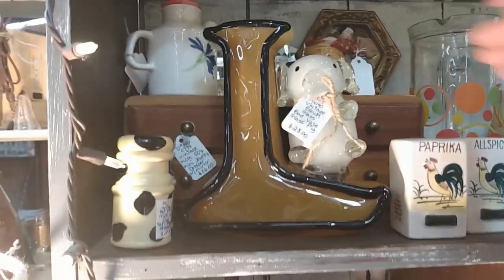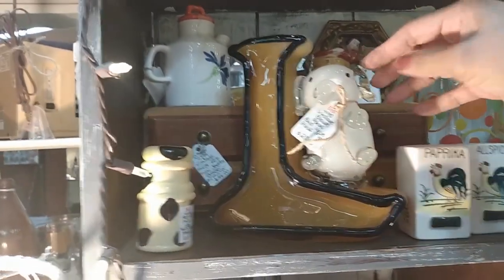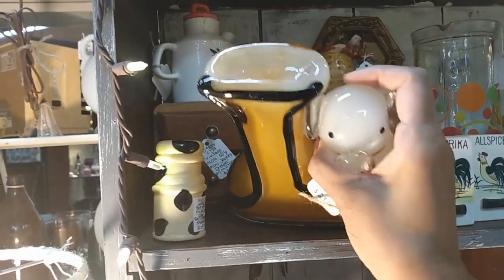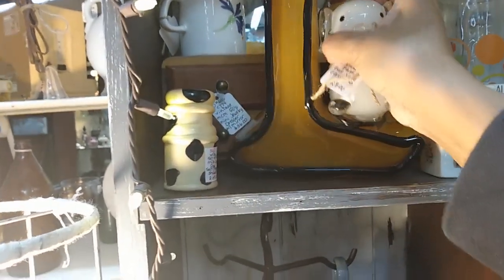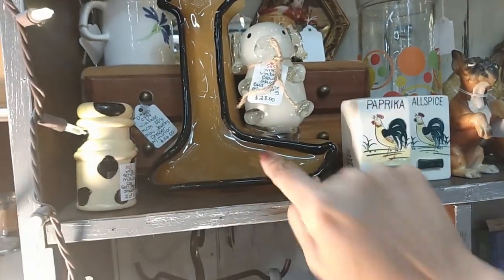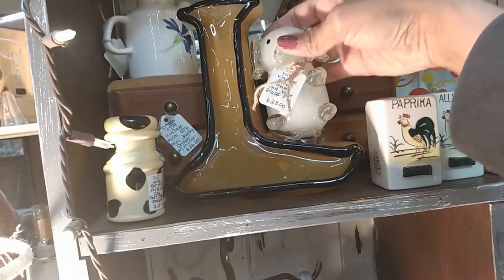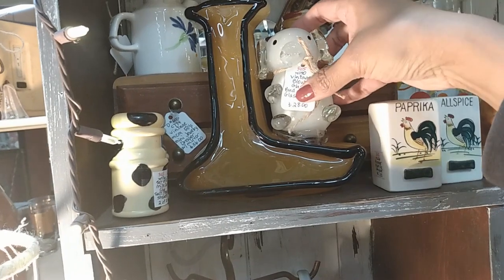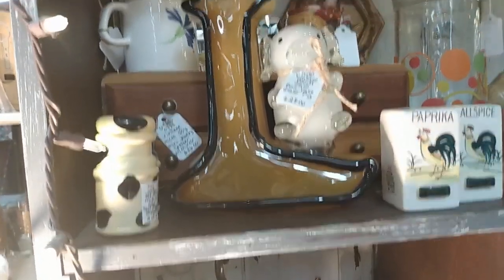Okay, this has nothing to do with Christmas, but this is a very interesting vase. You can see it's got a little hand-blown glass elephant. And then I guess you put the flower or whatever in the top part. I just thought this was very interesting. It's very thick and heavy, so you know it's well made, but this is so adorable. Oh, it's a pig. I thought it was an elephant. But that is very, very cute.